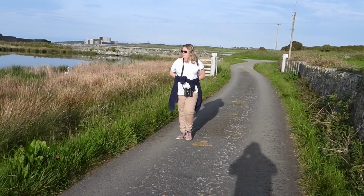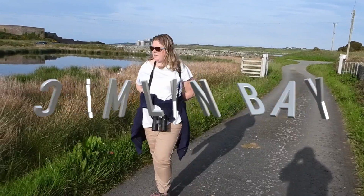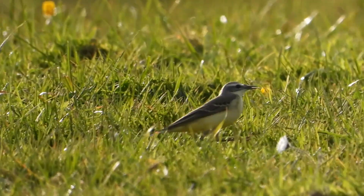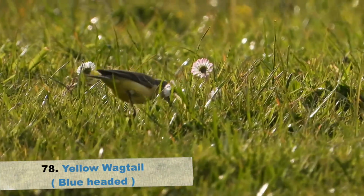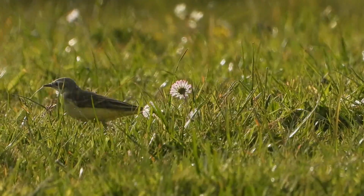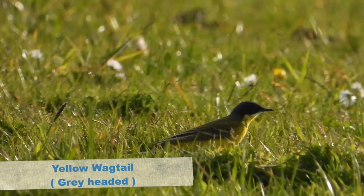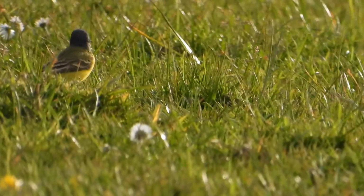When we arrived, we noticed on our birding app there'd been sightings of yellow wagtail here today, but not just any yellow wagtail, some of the continental subspecies, the blue-headed and the grey-headed form. And after following directions and help from another birder, we found them. This blue-headed form of the yellow wagtail is from continental Europe. The other bird here present was the grey-headed form, which had a very dark head. These are apparently from Scandinavia.